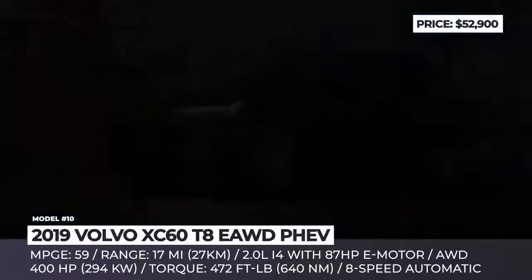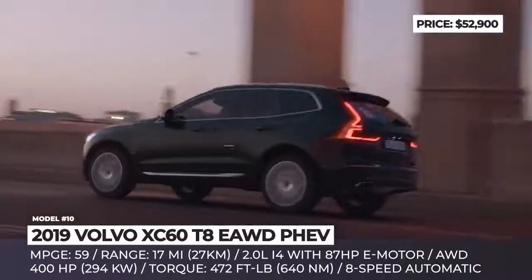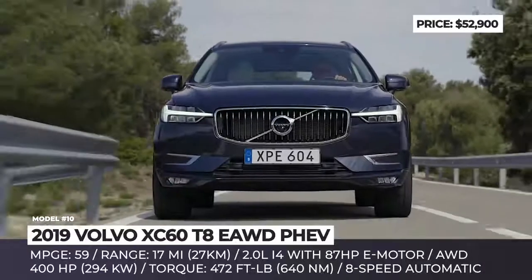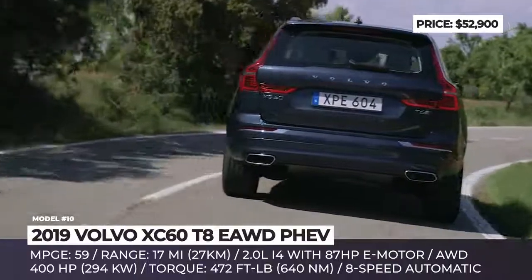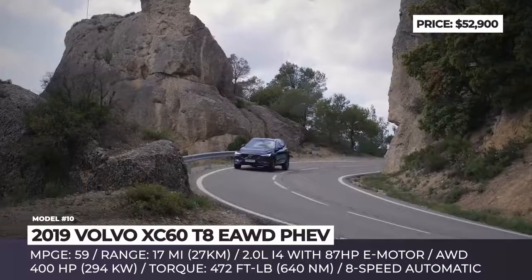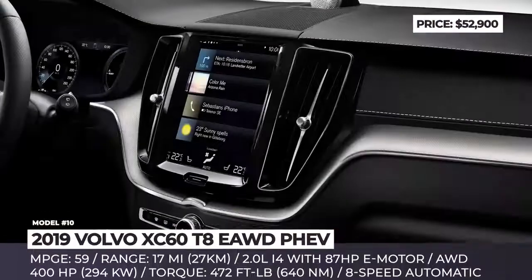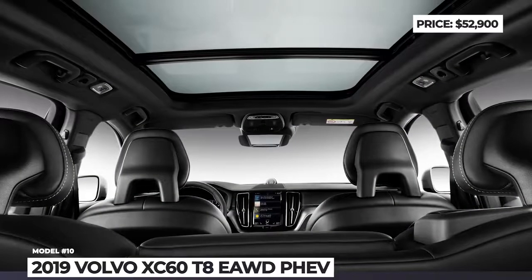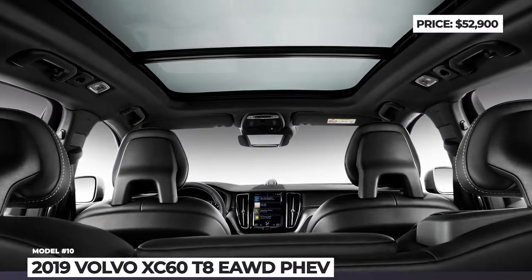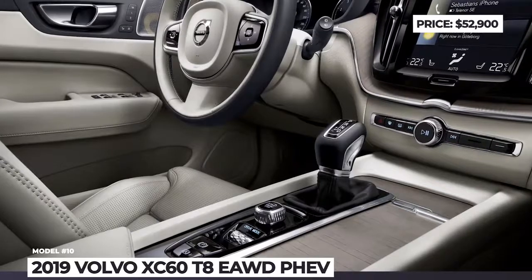The cabin boasts a 9-inch Sensus infotainment system, 10-way powered seats, laminated panoramic moonroof with power sunshade, plus a bunch of Volvo's superior safety assistants that are included as standard. In all trims, the hybrid is powered by a 2.0-liter 4-cylinder gas mill and an 87-horsepower electric motor. The combined output of 400 horses is directed to both axles via an 8-speed automatic gearbox. It is worth mentioning that later in the year, the XC60 will debut with a 415 horsepower strong, Polestar engineered T8 powertrain.